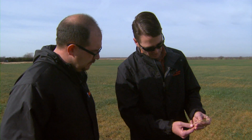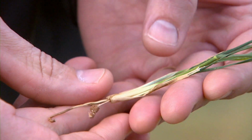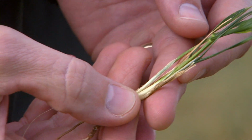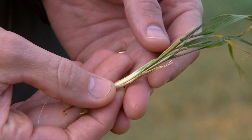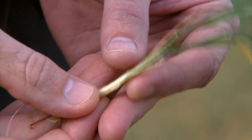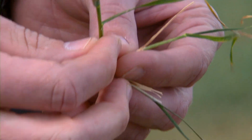We take this plant, for instance, right here. It has 3 tillers on it. Normally this plant would have 8 to 10 tillers by this time of year. So it hasn't set the tillers that it normally would in the fall. And the tillers that it does have, we have our main tiller right here, and that's the one it's going to hold on to at all costs.